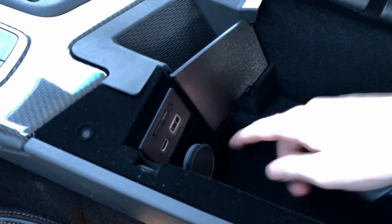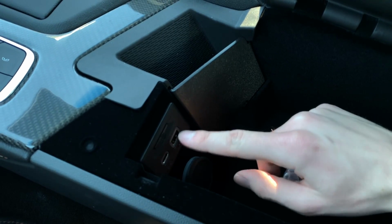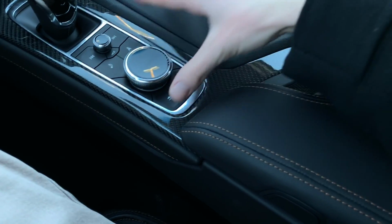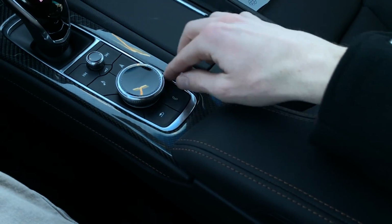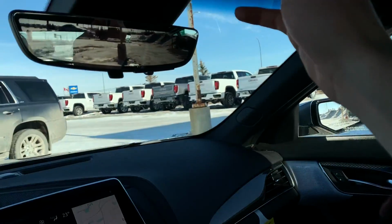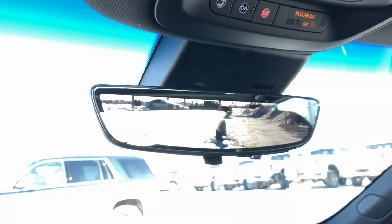Inside the armrest itself, you've got a 12-volt charge outlet, USB, USB-C, and an SD card slot. Nice carbon trim throughout with the aluminum to kind of accent around the buttons.